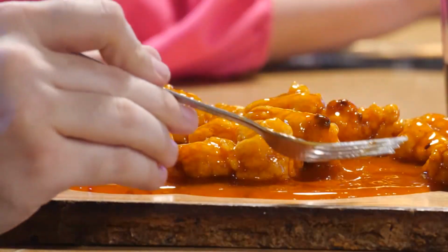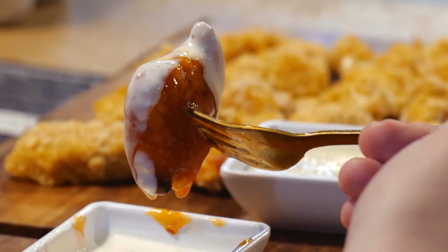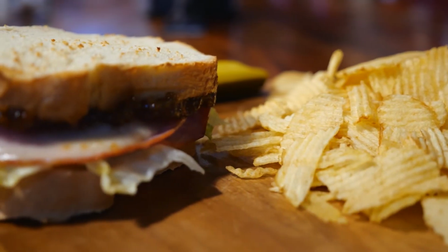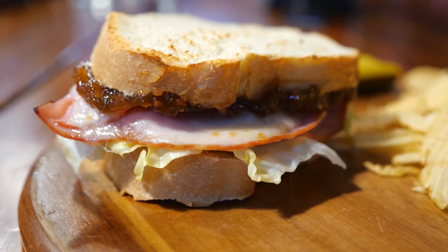Their first point is they have a pub-style menu. We have sandwiches, we have beer, cheese, and pretzels. We also have nachos. Now their sandwiches are kicked up a notch, with their favorite one being something called the ham jam. And it is a ham and cheese sandwich on homemade bread.